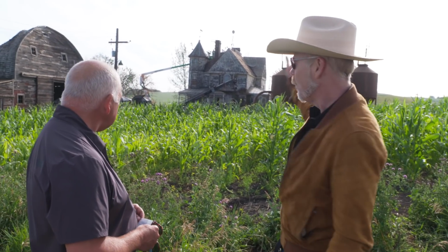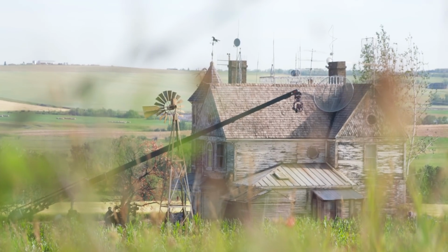Oh, yeah. And this is real corn. Oh, yes. That's awesome. And the house itself is completely constructed from scratch, yes? Exactly, yes. That's unbelievable. What happens to this barn on this property when the production is done? Does it end up staying here?